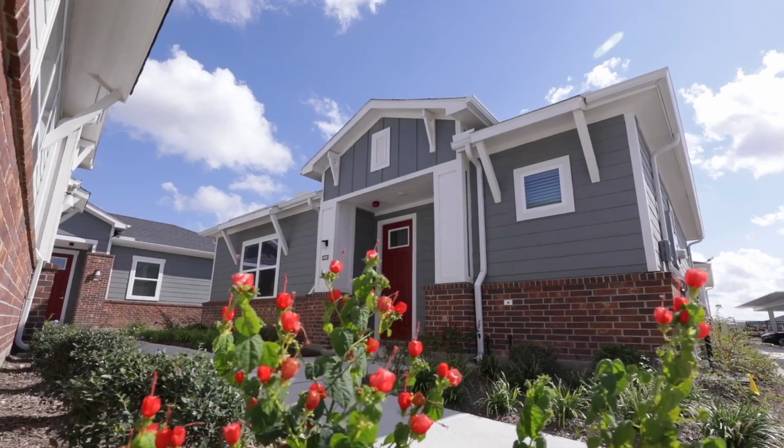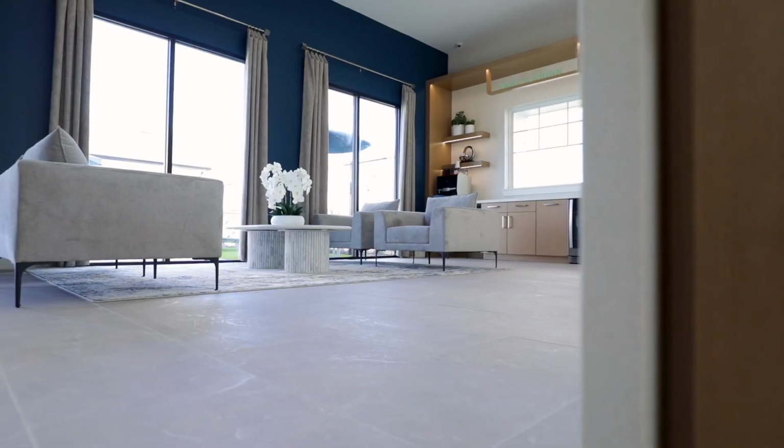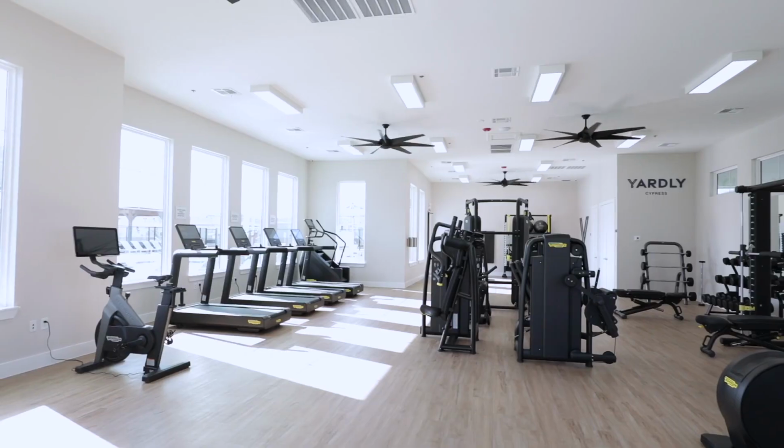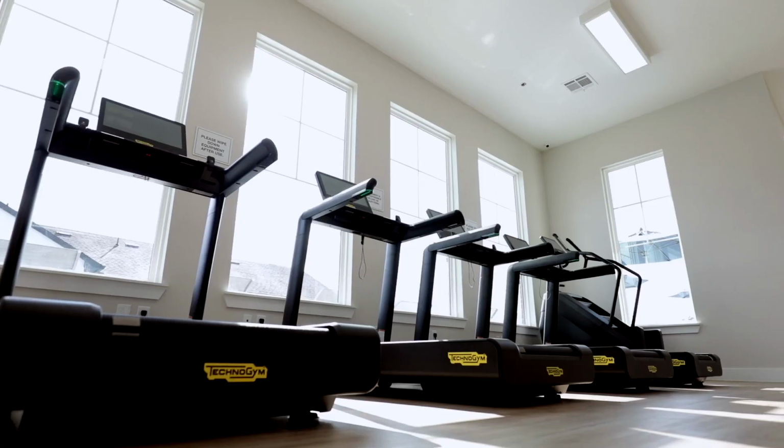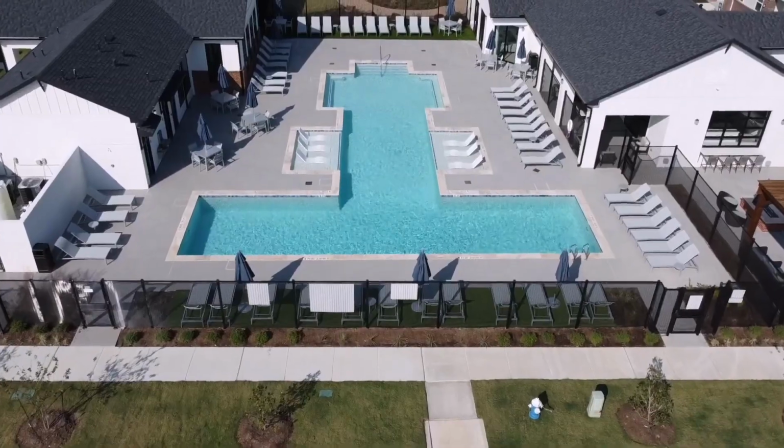The homey exterior of the Yardley Cypress Apartments features grey clapboard siding with white trim and brick. A front door painted red completes the look. Inside the expansive clubhouse is a check-in desk, recessed ceiling lights, and expansive windows.